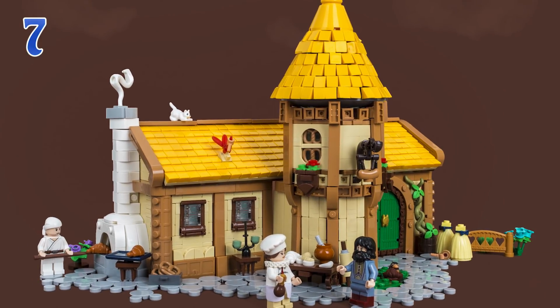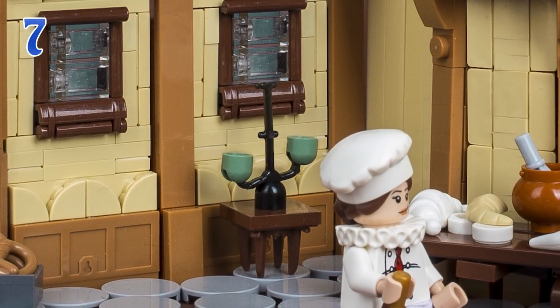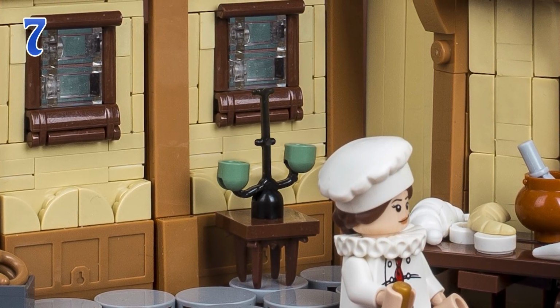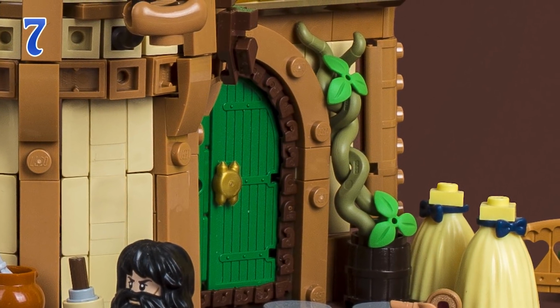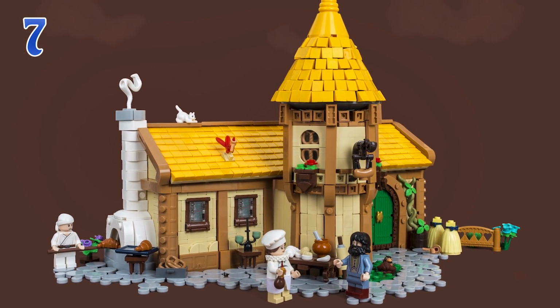And if I see correctly, I think he used that plastic piece that holds the wands from Harry Potter sets to portray this candle stand in black. That's just genius. And look at that dark green plant on the right. I don't even know what element that is. It looks great. It's cute, it's detailed, it's perfect for this week's list.